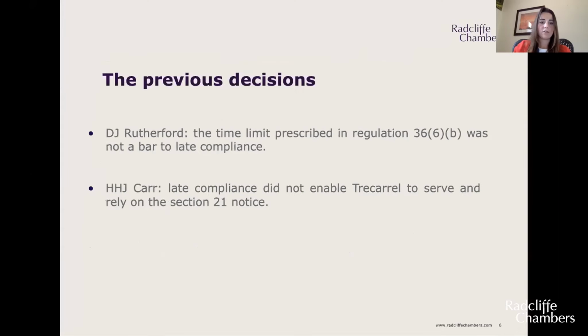So what happened in the first two decisions? Before District Judge Rutherford, he held that the time limit prescribed in Regulation 36(6)(b) for the provision of the certificate before the tenant enters into occupation was not a bar to late compliance, and so in this case in November 2017. Ms. Rouncefield then appealed that decision, and it came before Judge Carr, who found in favour of Ms. Rouncefield and held that the late compliance with the regulation prevented the landlord from relying on its Section 21 notice. He relied on a decision of His Honour Judge Luba QC in Corridon Property Limited and Schultz, and considered that the requirement to provide the gas safety certificate prior to occupation ought to be applied strictly, and so later service or display was insufficient.